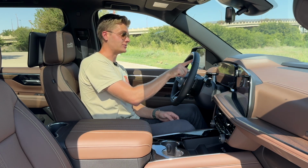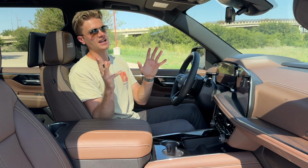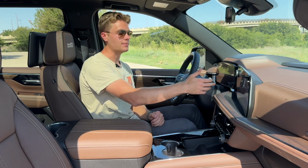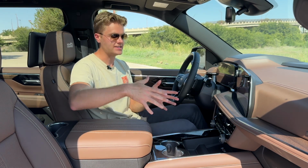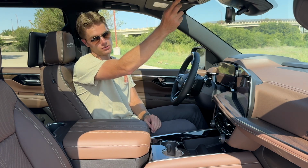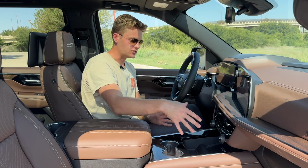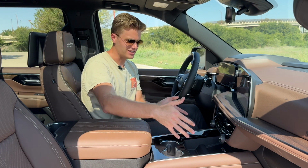Super Cruise, which is their hands-free driving technology that is excellent and is better than Ford's BlueCruise, and now a column-mounted gear selector. This means you have a bit more space in this center console for, again, your mobile center console, but also things like a wireless charging pad, cup holders, and a bit more storage. There's still not all that much space.